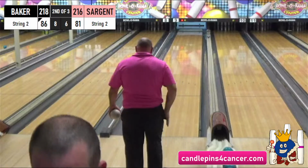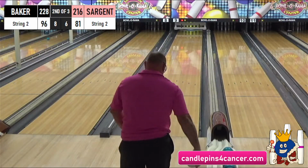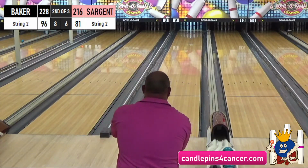Candlepins for Cancer, exhibition match. Sorry to be slow on the uptake with the scoring. We were just making sure Chris Sargent's score was correct. It's in as 81, so 81 through 6 there. 96 to 8. Interesting fact is he starts 81 through 6 open here.